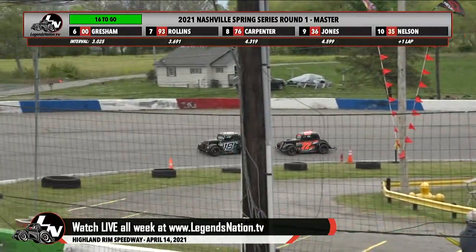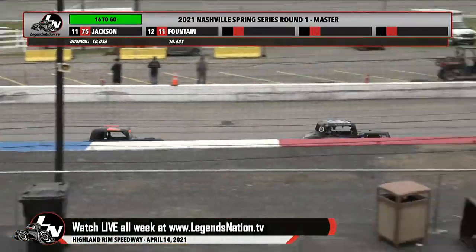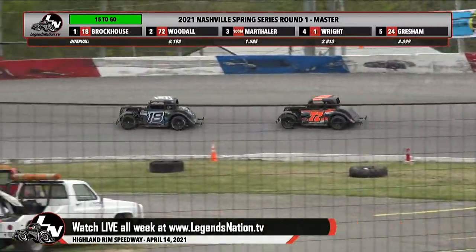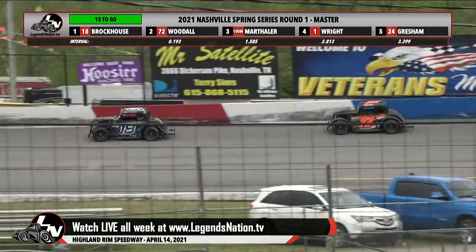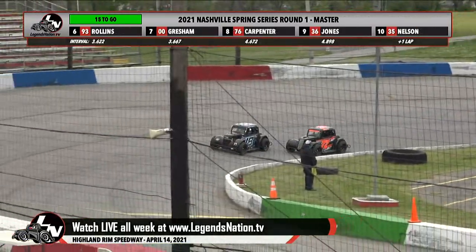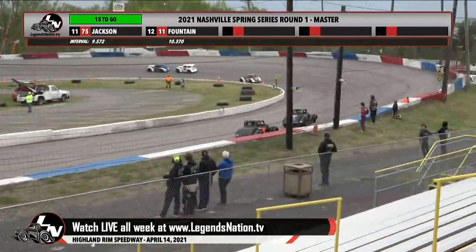Brockhouse out of Minnesota now fighting to keep that position away from Robbie Woodall. Woodall right on the back bumper of Tim Brockhouse. 15 laps to go. He's got time to size him up and fight him. As he looks a little bit to the inside there, Brockhouse with a little bit higher line got the momentum.